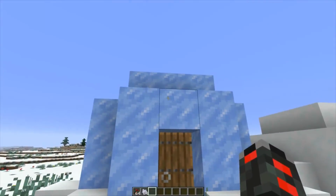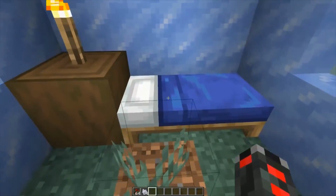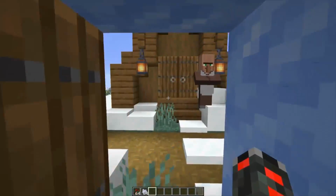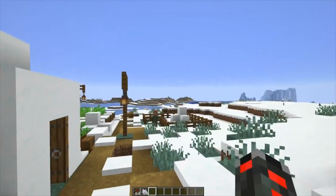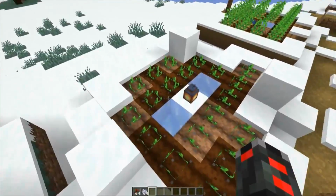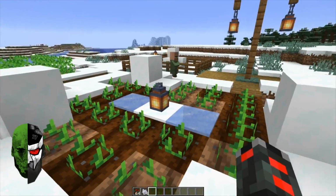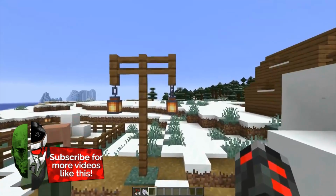Peeps are living in their, as you can see, igloos, icy igloos, with a nice blue bed inside. Really cool. I like the style of this village quite a bit, I have to say. Here you can see, for example, one of the crops, right? And it has a lantern also here in these villages. And this is the standard lanterns.